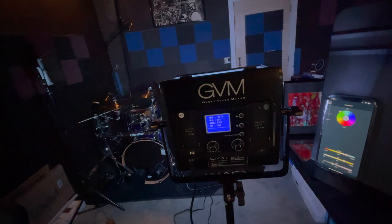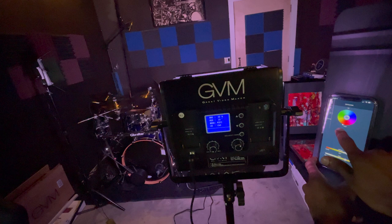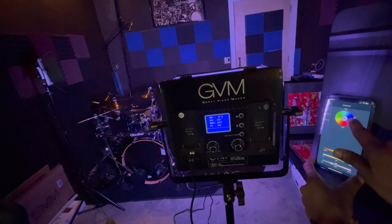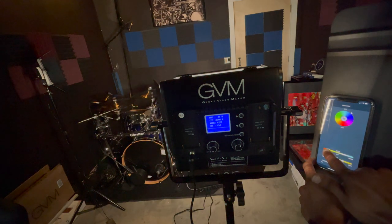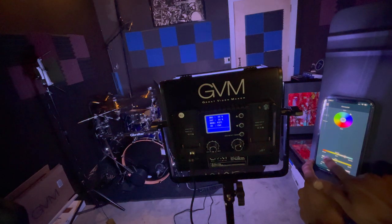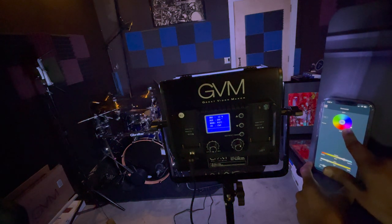We will turn the light on. I will change the color, the hue. There we go. Let's change this. Pretty big difference. And he said, let there be light.